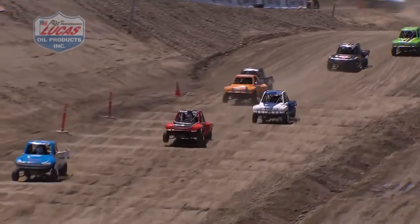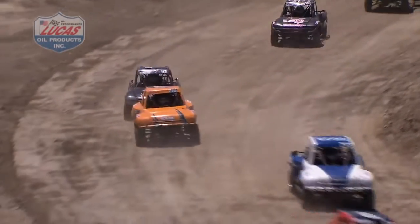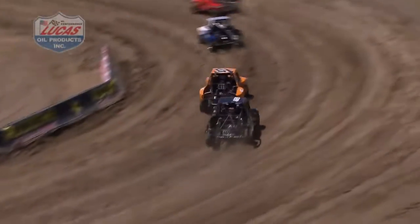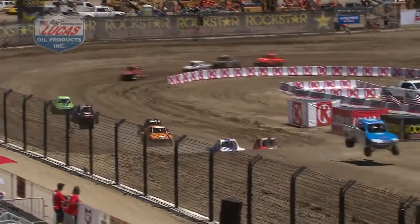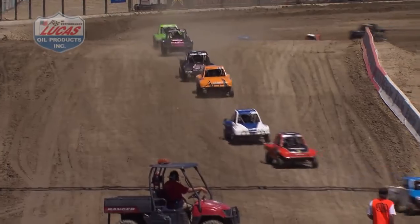And Shelby Anderson, our leader, through the first time through the whoop section back there. All the trucks look good. Look at the suspension work as they rocket through the whoop section around the corner to complete lap 1. This is Shelby Anderson, your leader. Lap 1 of 10. Second place would be the 456.